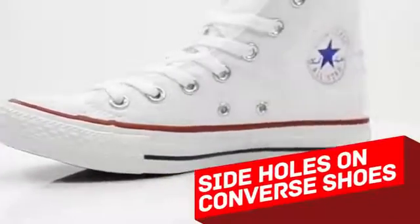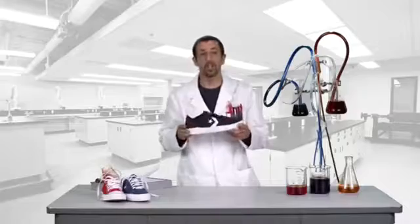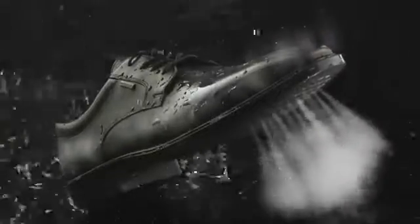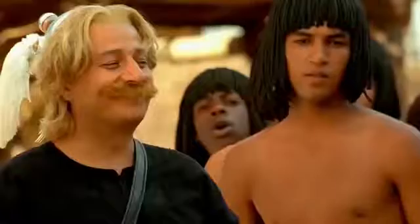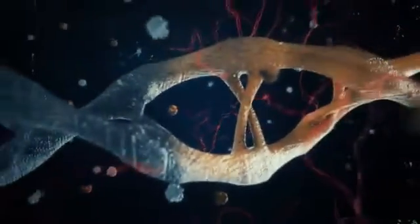Side holes on Converse shoes. Surely you've seen these pair of holes on your Converse trainers. They have not 1, not even 2, but 3 functions. The first and most obvious one is ventilation. When enclosed in dense material, your feet can't breathe. Holes allow air to get inside the shoe, so your foot wouldn't sweat too much. Also, it protects you from some unpleasant diseases like fungus.